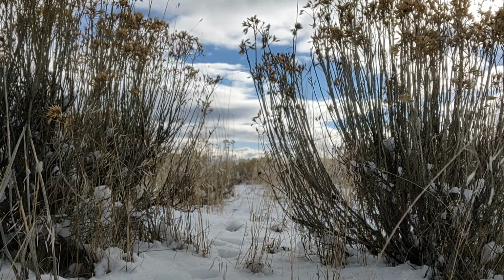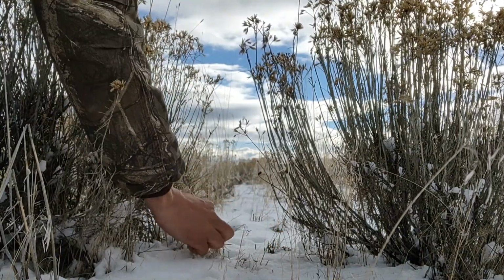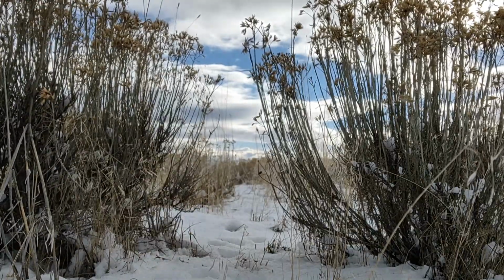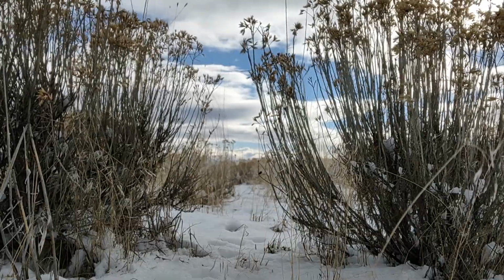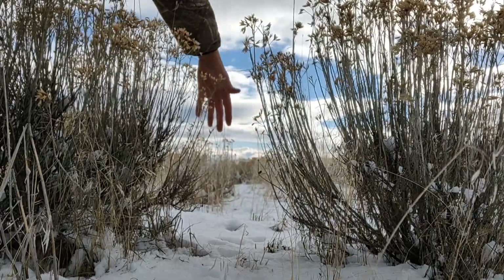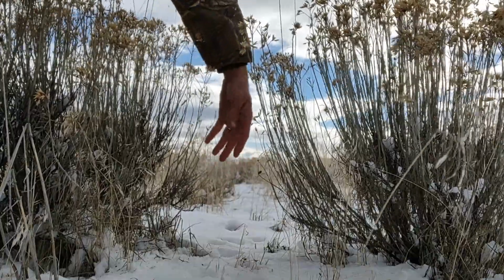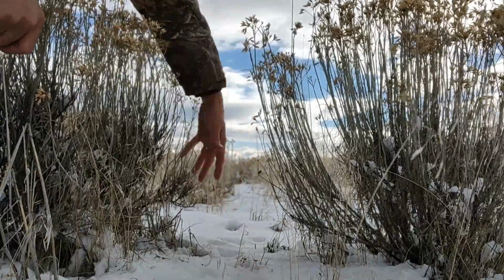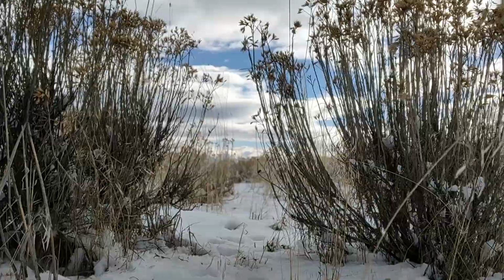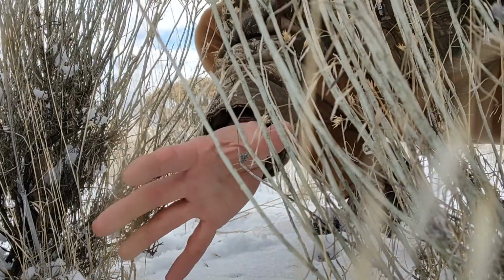Usually I get way up in thicker areas to set up my snares because it's a lot easier to kind of funnel the animals. But obviously there's a lot of traffic right here. What we're going to do is put our snare right here. The objective is to put it in a spot where those bunnies have to come through it. And dudes, in my experience, they are not concerned about your scent, so you don't have to worry about that. Okay, our snare is going to go right here.